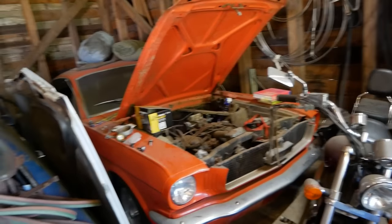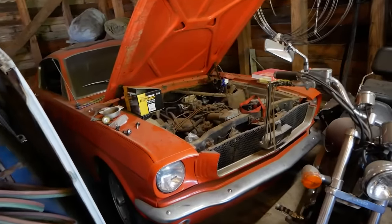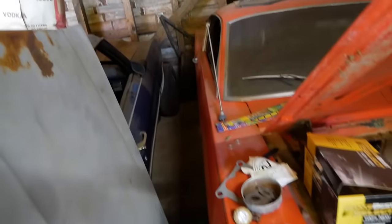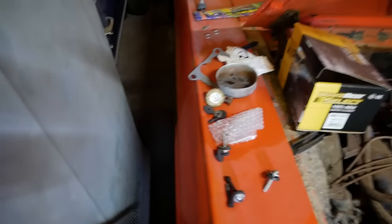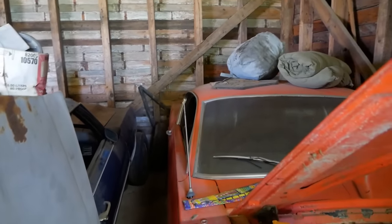So this is what we decided to go with. This is the 65 Mustang that's been sitting since, what'd you say, 87? 1987. So she's been sitting for a while. It's got a 302 in it, automatic. Ike's been doing some body work and brake work on it. It's a beautiful car. Fastback, same exact color scheme as my F100, so it kind of hits close to home.